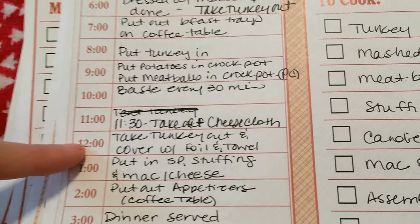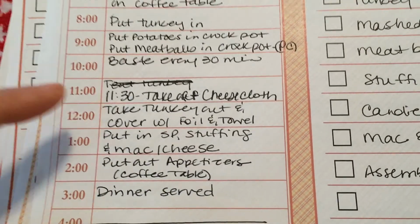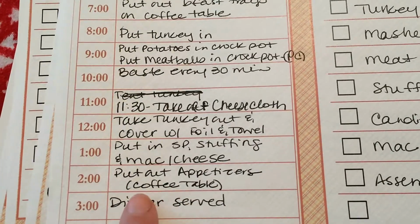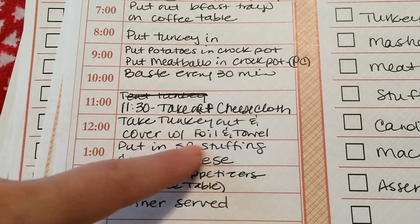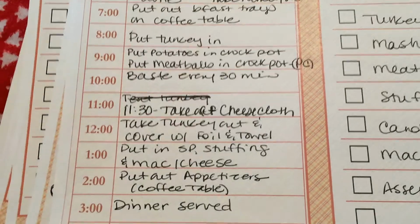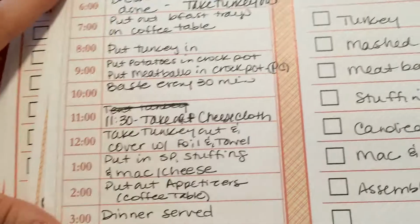And it honestly takes me a long time to get the turkey all cut up and ready to put on platters. And then I have the ham too that I'm going to have to reheat, because I'll cook the ham the night before, but I want to reheat it. So it'll go in with the sweet potatoes, the stuffing, and the mac and cheese, and then the ham will go in as well.